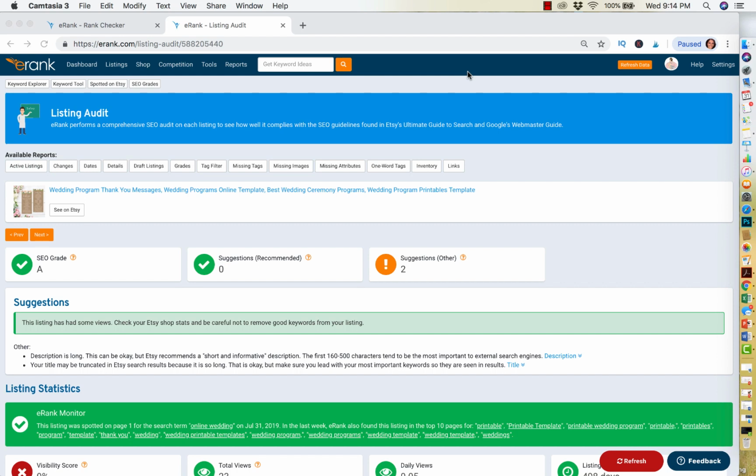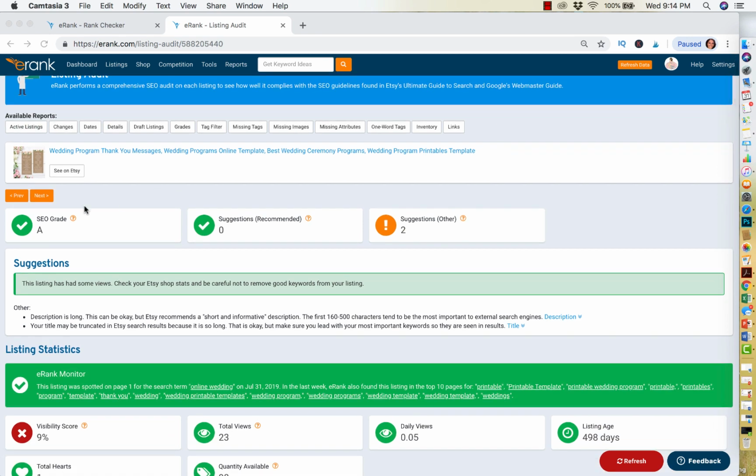Now, Erank has a listing audit. And based on what you do on your listing, you could get a grade of an A, B, C, D, E, and F. Now, keep in mind that just because you see an A here doesn't mean that you did everything correctly. This is just a random listing from some store. I don't know this person, but I wanted to give you guys an example of a store that has an A, but is not necessarily doing it correctly. So I'll briefly talk about the listing score grade.